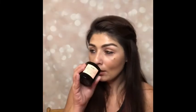Next is a candle. This is the Kush candle by Boy Smell. This smells pretty darn good. It doesn't smell like, you know, weed or anything like that. It has a very soft, kind of powdery, like baby powder, like a fresh baby powder smell. That's what it smells like to me.